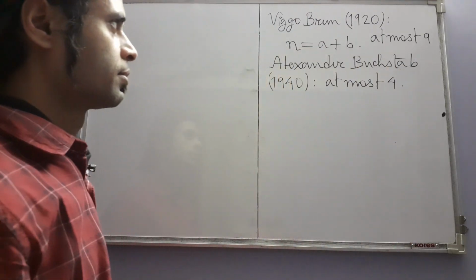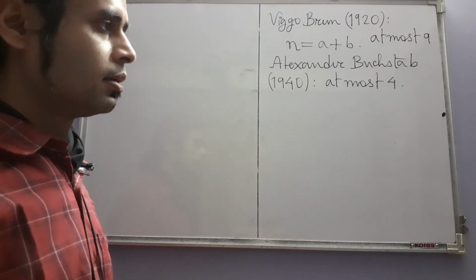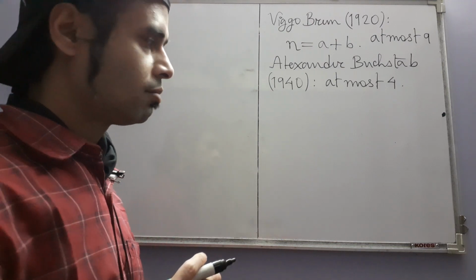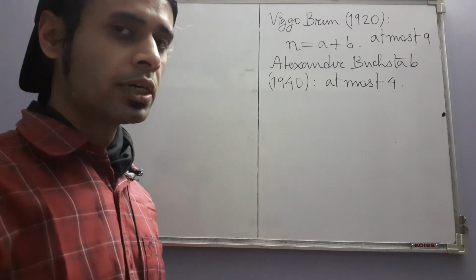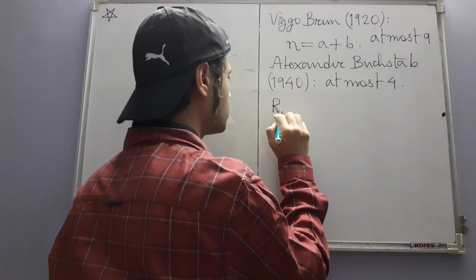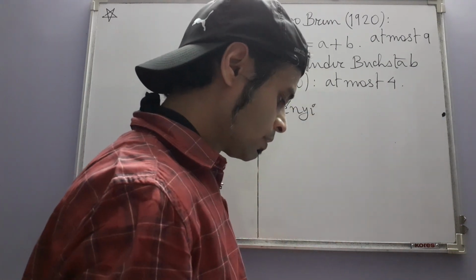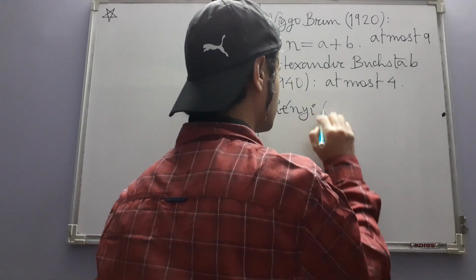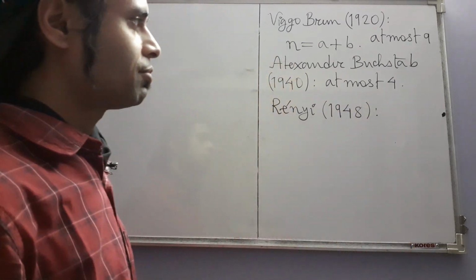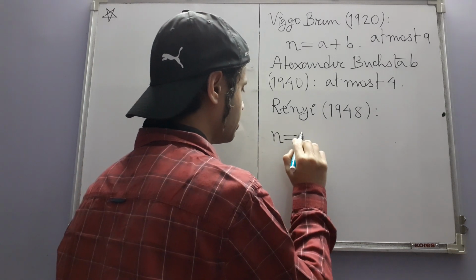Then in 1948, the Hungarian mathematician Renai, I am not sure whether I am pronouncing these names correctly. Okay, these are some foreign names. But if I am butchering these names, then I am apologizing, okay. So what Renai showed was that every sufficiently large even positive integer n can be written in this form.